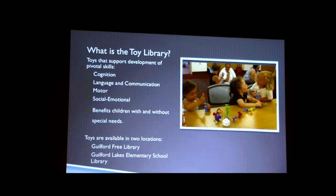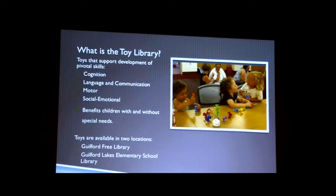It's intended for children with both special needs and typically developing children, and any siblings in your family or game night attendees that just want to have fun. We are available at the Guilford Lake School and Guilford Lakes Library, then also downtown at the Guilford Free Library, so the entire community has access to the over 100 toys at each location.